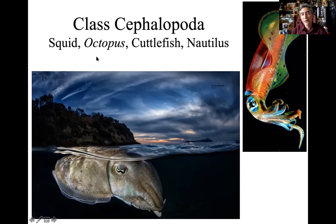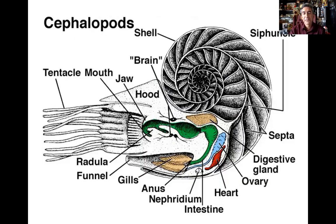Octopus, I think most of you are familiar with. And then the cuttlefish. Here's the cuttlefish. These are really fascinating little, when I say little, they range from a foot maybe to about 3 feet. They're probably not that big. But again, amazing type of organisms. So this is a picture of a Nautilus.